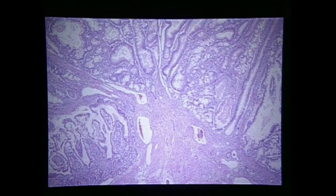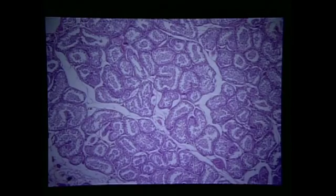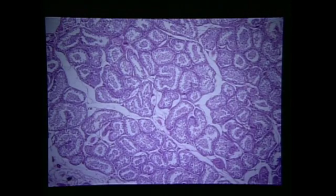architecture that was closely associated with the mucosa, but certainly was characterized by the formation of acini and tubules, being arranged in a sessile fashion as far as the parent tissue is concerned. And here again. So the diagnosis was that of an adenomatoid polyposis. It was a Standardbred horse.